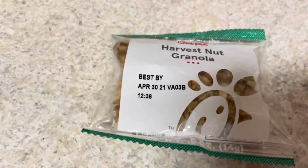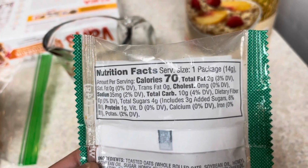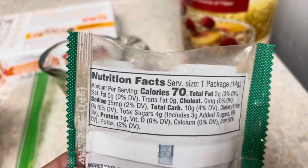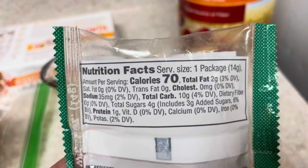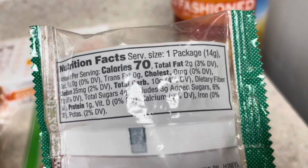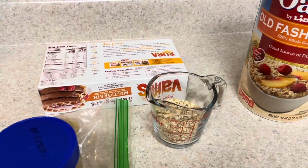This little pack of granola is 70 calories. Carbs is 10. Total grams of fat is 2. Protein is 1. Let's see if there's any fiber. No fiber. So that's what I'm having. Oatmeal and waffles. I'll show you guys when it's done.